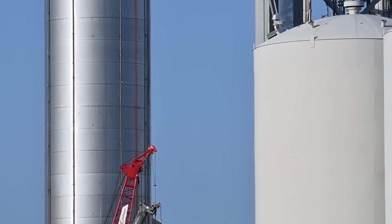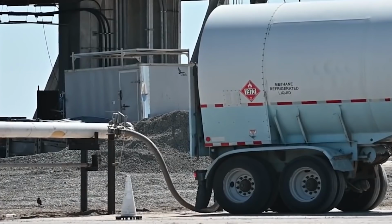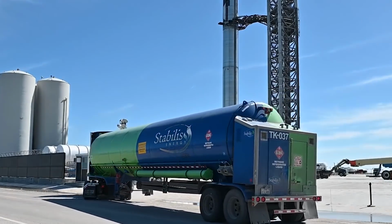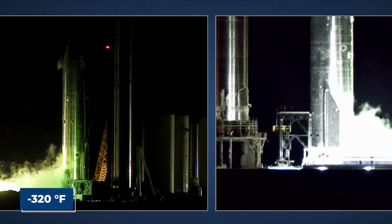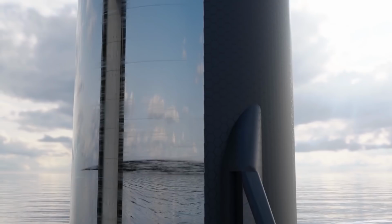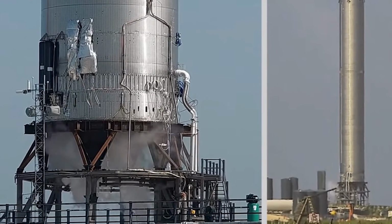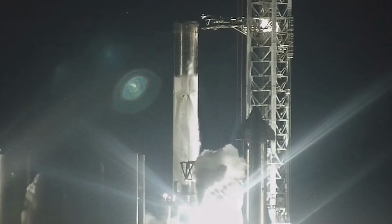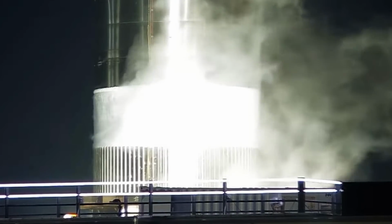With a large volume resulting from the height of 67 meters and width of 9 meters, it took about 2 hours to fill Super Heavy's tank fully. That was the equivalent of 1.5 Olympic swimming pools of cryogenic liquid. The liquid, kept at minus 320 degrees Fahrenheit or minus 196 degrees Celsius, rapidly cooled the booster's 4mm thick steel tanks to cryogenic temperatures. As expected, the cooled temperature froze moisture directly out of the humid air and covered almost all of Super Heavy's exterior with a layer of frost and ice.